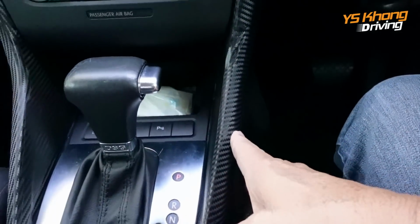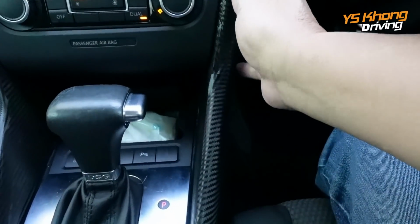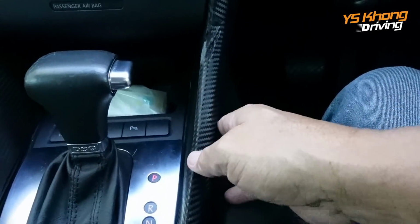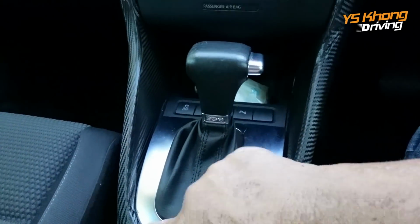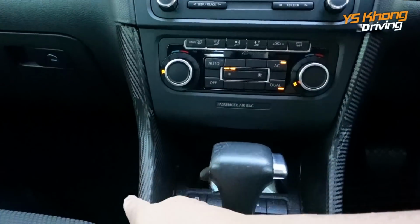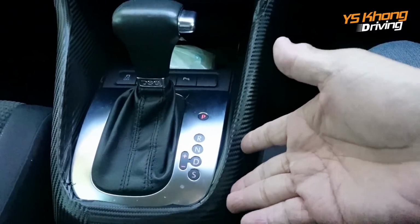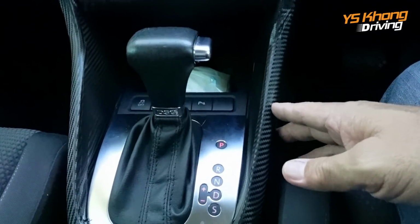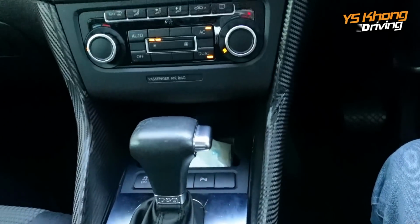panel here, it was also the plastic covered with a soft rubber material. What happened was, over the years the rubber material kind of deteriorated. So what I did was I took out the cover and I put in some carbon fiber stickers. I didn't do a very good job, but at least the stickiness is gone and it's still usable. I suppose if I really want to keep this car for a longer time, I will just change this panel, which is quite easy to dismantle.